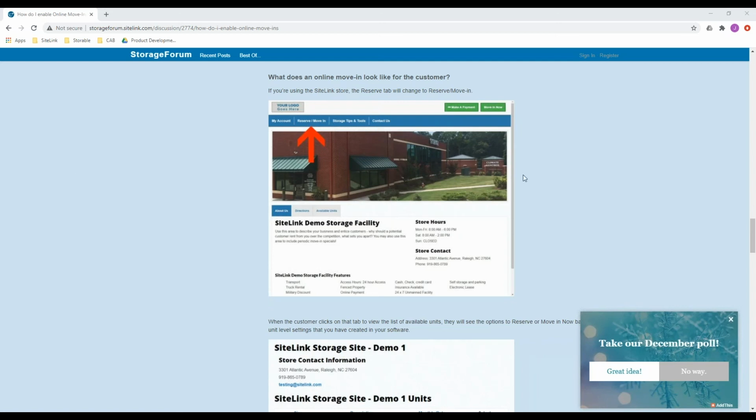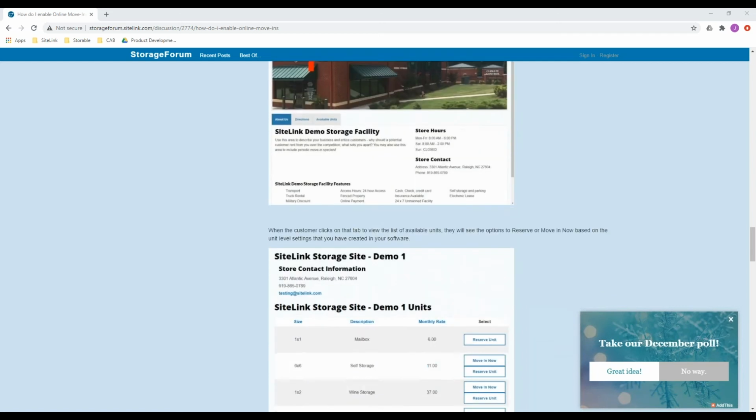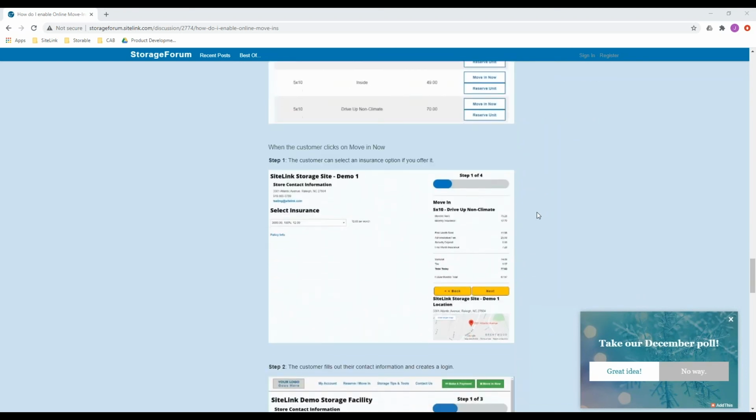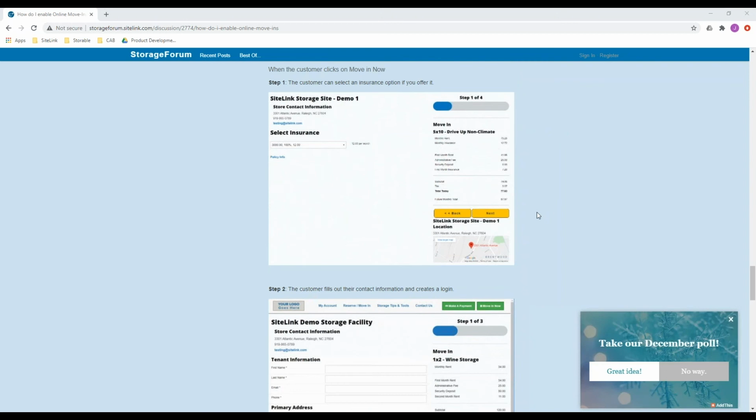So the screen that I have in front of me is actually the tutorial on Storage Forum, SiteLink Storage Forum. And one of the examples I wanted to show, like Jim was saying, is to turn it on. So there's the settings and the step-by-step guide. And then this is an example of what that interface looks like from a tenant's perspective. You can customize it through that configuration, and each of these things will walk you through what it would look like. You can modify how this would work.